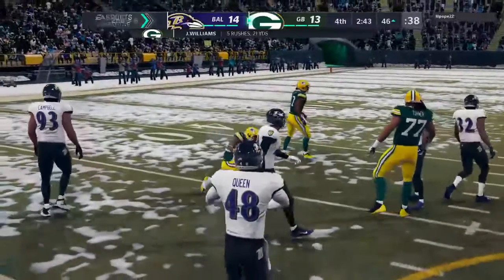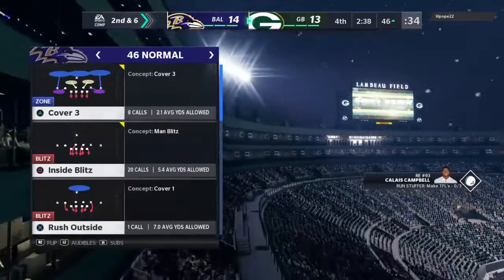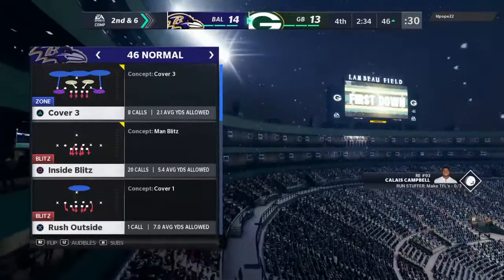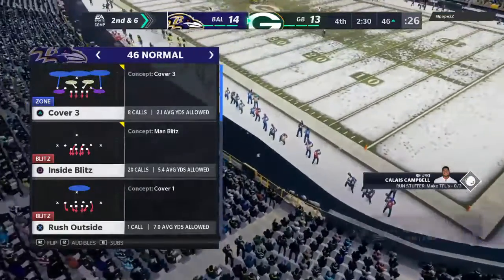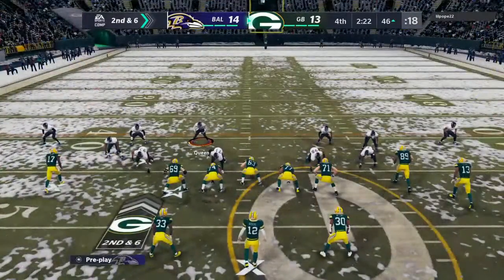Number 30, Jamal. Linebacker Patrick Queen bringing him down. Brandon, all things considered, they have to feel pretty good about getting that type of a gain, considering the blitz that they just had against them. 6-yard line. Coming up on a 2nd and 6.